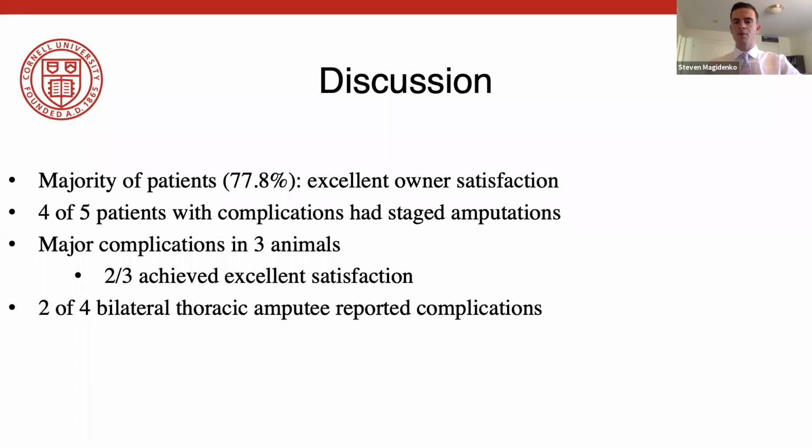Other interesting findings from the study is that 4 of 5 patients that reported complications during the follow-up period underwent staged amputations, and bilateral thoracic limb amputations had a higher proportion of complications. The majority of these complications included incisional issues, which could be expected with these procedures, as it is not easy to protect these incisions during the healing process, as there is not a normal limb present. All but 1 of the complications went on to resolve with either minor or major interventions.